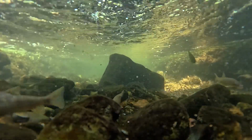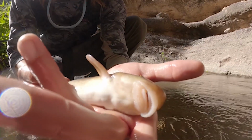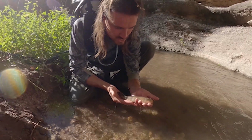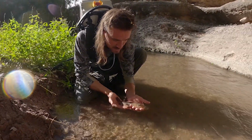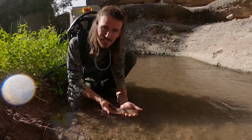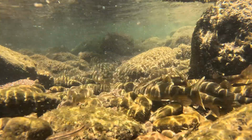this scraping plate that they have on their mouth. All 4 species in the state that have the genus Pantosteus have this scraping plate. It was originally named the Gila mountain sucker for one of the river drainages in its native range, the Gila River, but it's found in other ranges and in other states besides that, so they changed the name to the desert sucker to include all of those ranges as well.